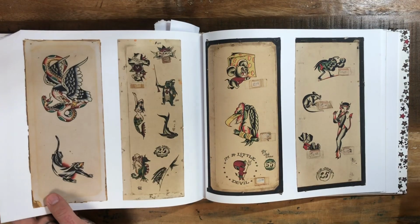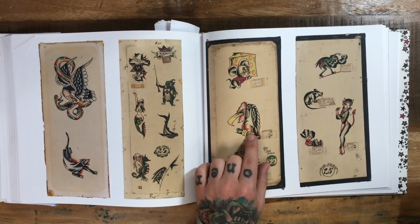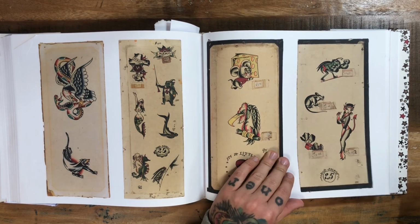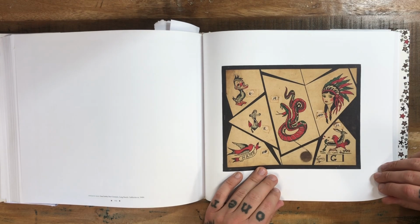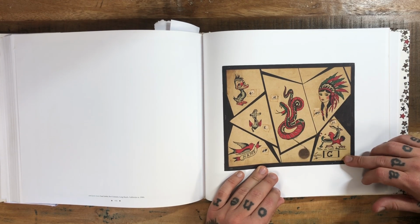Next page, all this stuff is Bob Shaw. The cool vulture there is really cool. The mouse and the cheese. Lou Lewis, 1940s. Really good color.